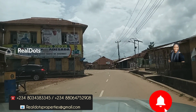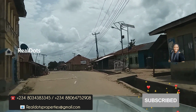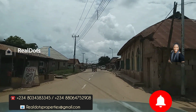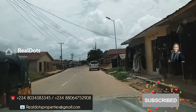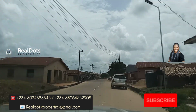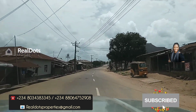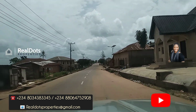So we are not moving at a high speed, if you notice. We are taking it slowly because this is a living community. You want to be civilized and, of course, move slowly, even though there is no traffic, but you want to keep the community safe by not overspeeding. So we are actually moving at a very slow speed, right? So we are heading there. We are actually almost there. So right now, we are about to move towards Coral City. Coral City is no longer far from here.